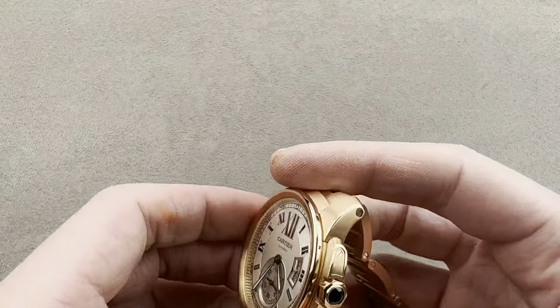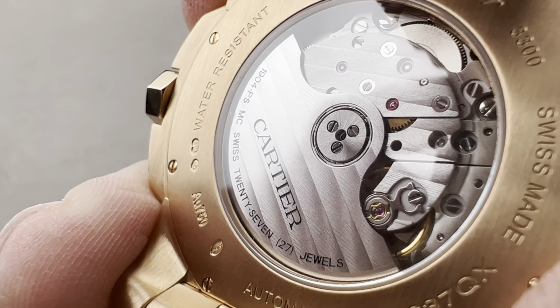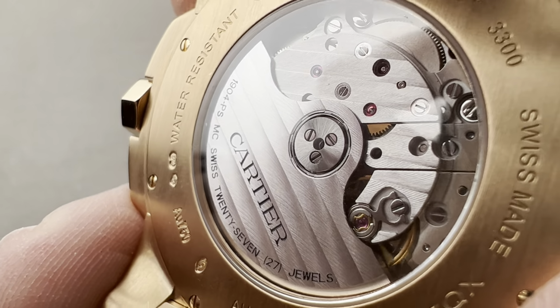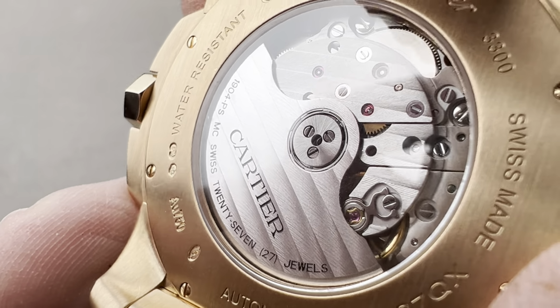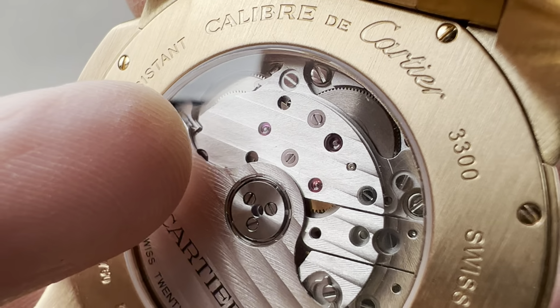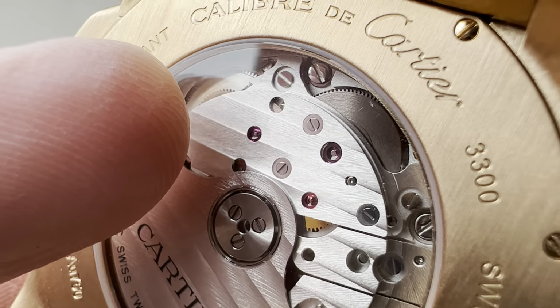Now, the Calibre in the Calibre de Cartier is the MC 1904 PS. 1904, the beginning of Cartier watchmaking, and this is dimensionally a drop-in replacement for an ETA 2892-A2. It's 25.6 millimeters, automatic winding. You'll note one refinement it gains over the ETA is the presence of 2 mainspring barrels. So the power reserve is 48 hours.